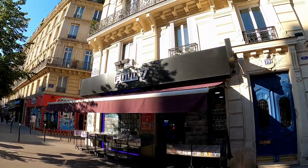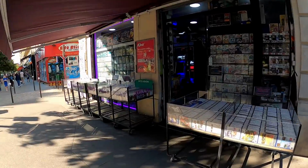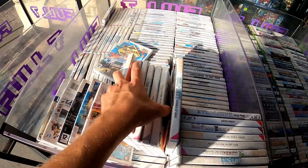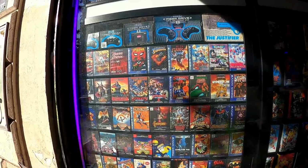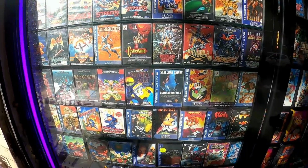Next stop of the evening, full 7 games with a good number of displays out here on the street. Kind of cool to see. Unsurprisingly, looks to be a lot of their very low dollar stuff, and also unsurprisingly, a lot of it seems to have a good amount of water and sun damage. But dang, what a window display. Gotta respect that.